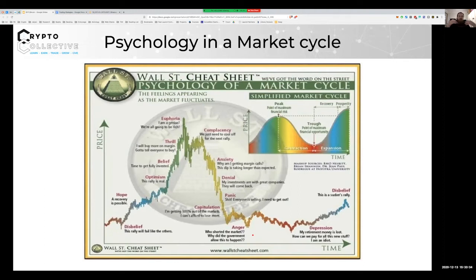Now, me and Kevin aren't sitting here saying that the following will happen. It's going to be belief, thrill, and euphoria, and it's going to go to dizzying heights. We're not saying that's going to happen, but we're basing our analysis on the last 11 years worth of data. And what that tells us is that Bitcoin goes in these 4-year cycles, and where we're currently sitting is around optimism. And that's where the market is right now.